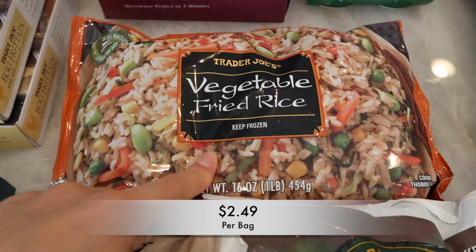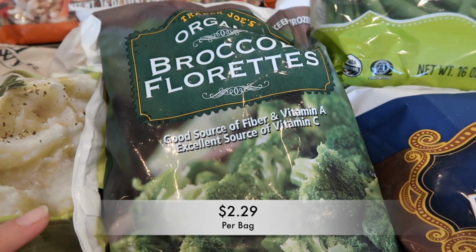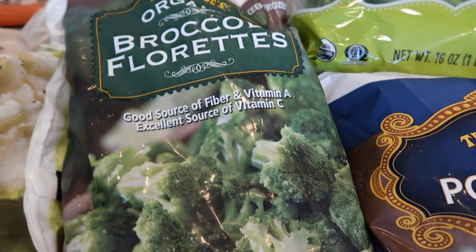Some more veggie fried rice. This is always a staple in our refrigerator. I just got some frozen broccoli florets. Use these all the time in so many different ways. So these are just convenient and nice to have all the time as well.